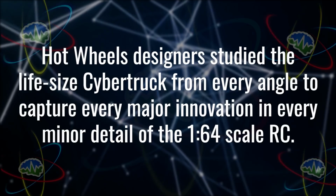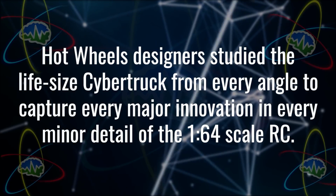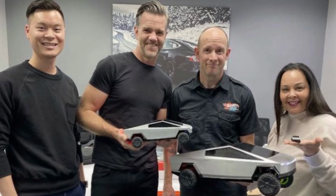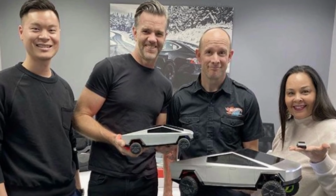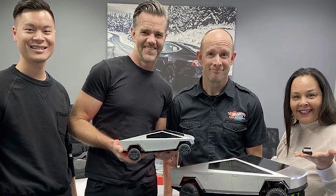Again, this is a way to have this car be aspirational, meaning that people want this car, even though it costs just about the same as a Ford F-150. Hot Wheels said Hot Wheels designers studied the life-size Cybertruck from every angle to capture every major innovation and every minor detail of the 1/64th scale RC. Mattel claims that a lot of the features of the trucks are going to be functional on the 1/10 scale version: the dual motors, the all-wheel drive, the telescopic tailgate, the vault cover, and more. And then you can see here they worked with Franz to make sure they got it right. It's going to be dual motor? A dual motor RC? This is like the first time I've even ever heard of such a thing. That's what they said.